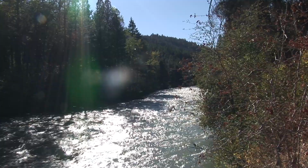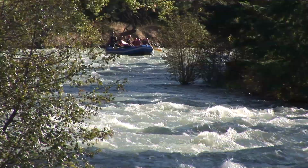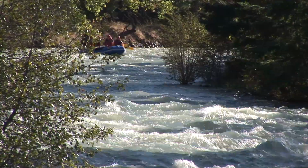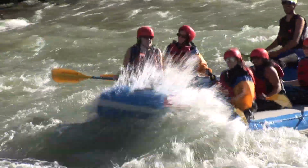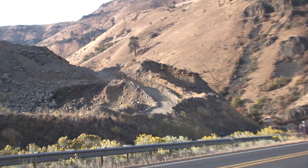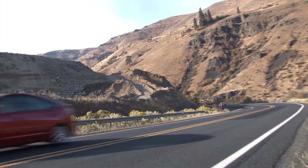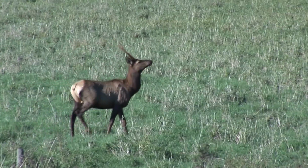The Tieton River will guide you along the rest of the White Pass Scenic Byway. Check the website for whitewater rafting information. At the end of the White Pass Scenic Byway, turn north onto the Chinook Pass Scenic Byway. Along the way, be sure to keep your eyes peeled for wildlife, especially during the fall rutting season.